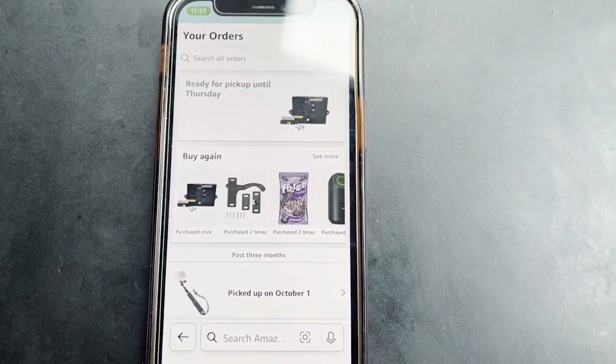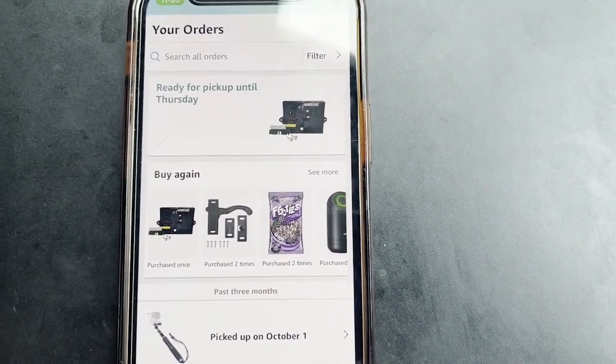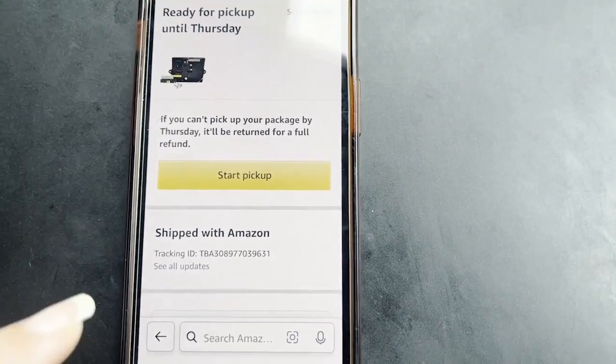In your Amazon app, it will show you when your item is ready for pickup. And so here I am. It says ready for pickup until Thursday. I'm going to touch it. And when I'm ready, I'm going to hit start pickup.